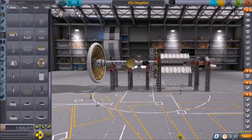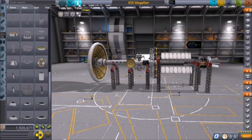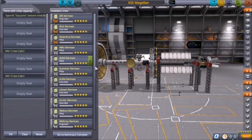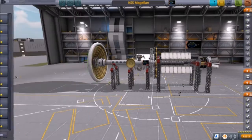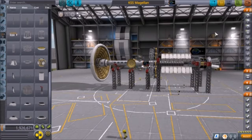Okay, because it would be criminal to risk tiny precious Kerbal lives on this test run, when I don't know that it's not going to just simply blow up once it gets to space, I'm going to remove all the people and I'll put on a probe core. This may crash.